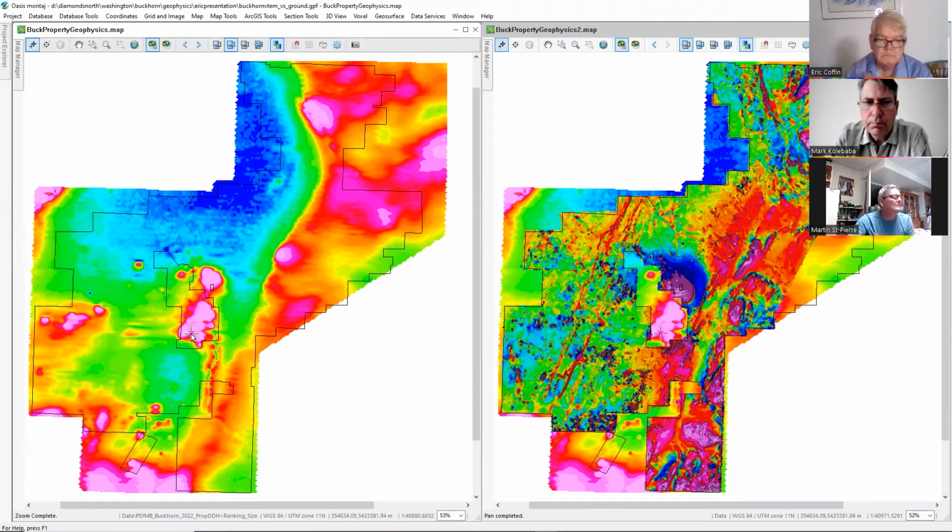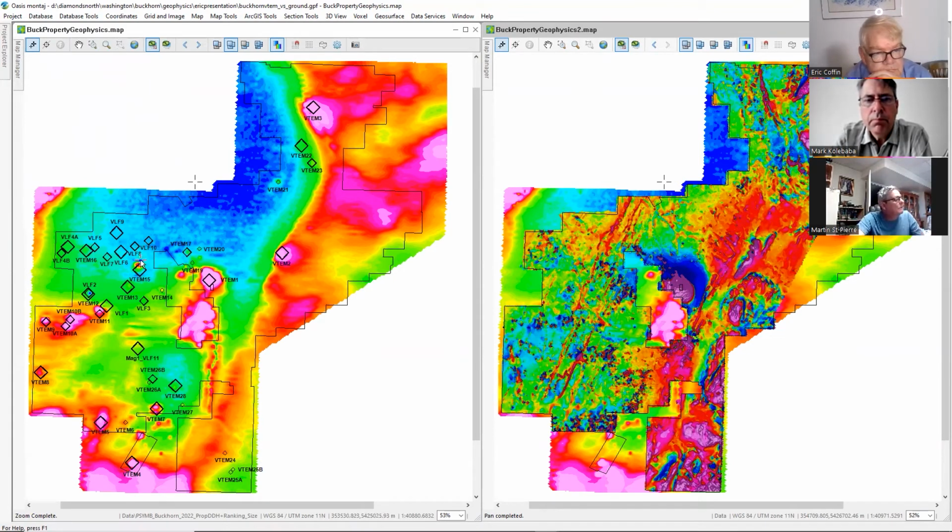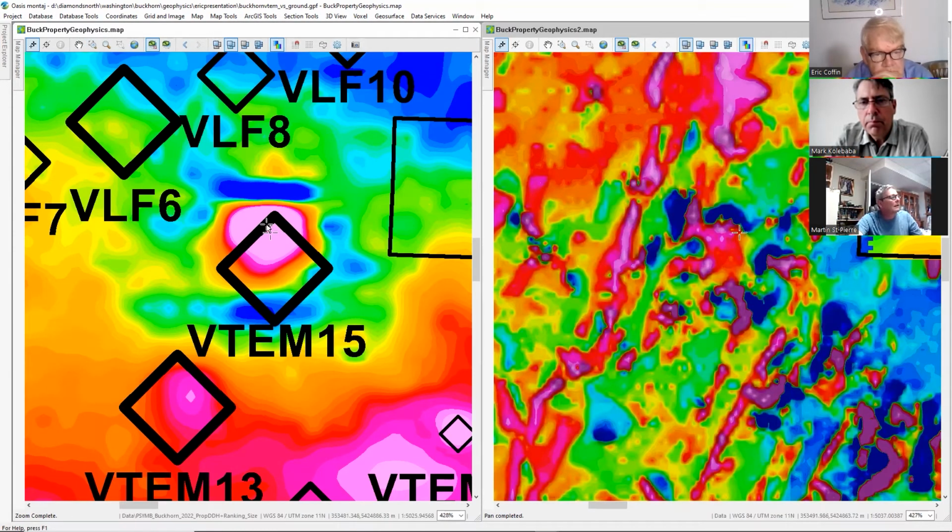The Buckhorn mine itself has an electromagnetic signature, and we have a number of other electromagnetic targets that are distributed throughout the property and actually form the basis of some of the targets that we're going to follow up on in the future, and that we have followed up already. Again, the VTEM 15, for example, which is going to be our first target area, is located over here. And here we have a classic VTEM airborne EM response. So that was one of the targets that we decided to investigate in detail.